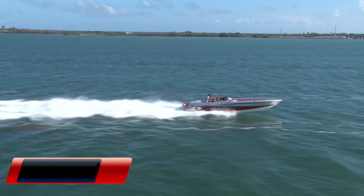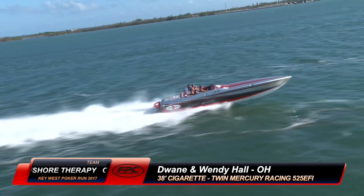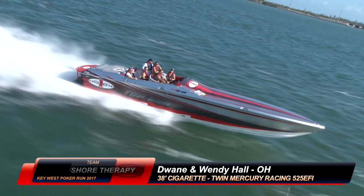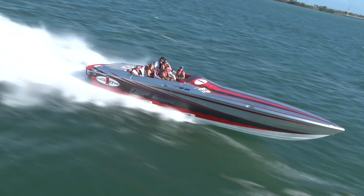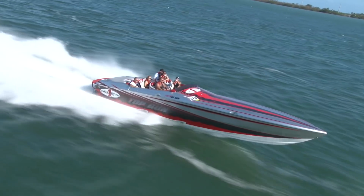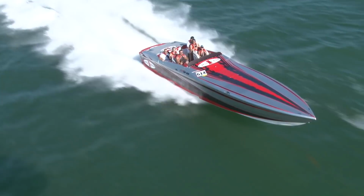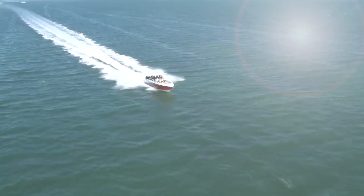Say hi once again to Dwayne and Wendy Hall from Ohio with their 38-foot Cigarette Top Gun, an '09 model with a pair of Mercury Racing 525s. Their first time here for Key West, they said they had a fantastic time. I fell in love with this boat. That's why I put it in the Florida Powerboat Club's 25th annual calendar.